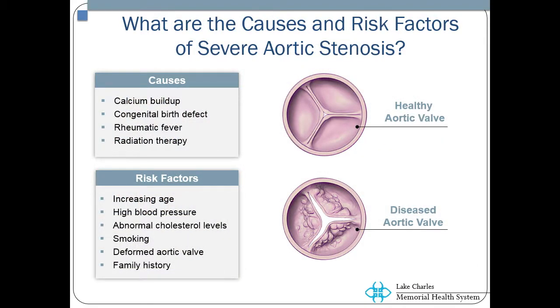So causes, we kind of alluded to that, but the biggest one here is just the aging process and calcium. There's a couple more rare things, rheumatic fever, which is basically unheard of in the United States, or I shouldn't say unheard of, exquisitely rare. Radiation therapy, so if you had a malignancy and you had some chest irradiation, that can certainly quicken the process.